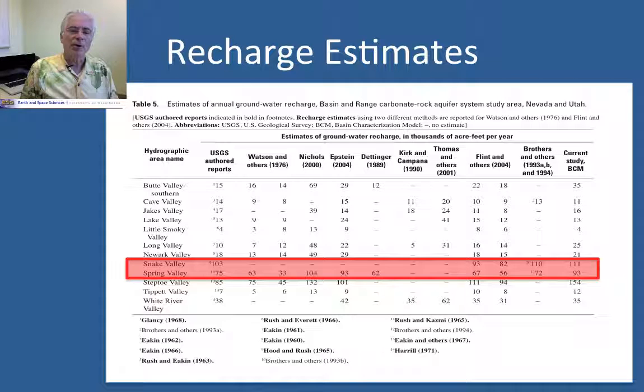If you come across the table to the far right, the current study shows 111 acre-feet a year of recharge in Snake Valley and 93,000 acre-feet of water in Spring Valley.